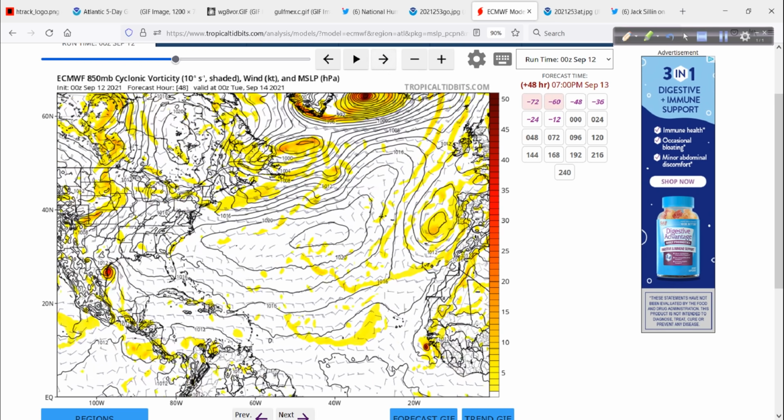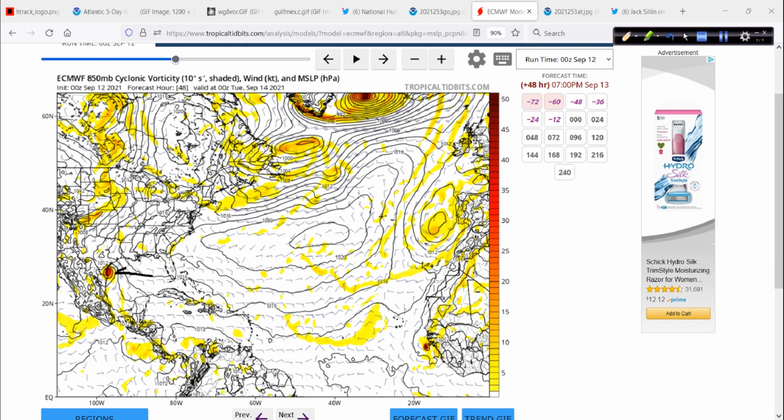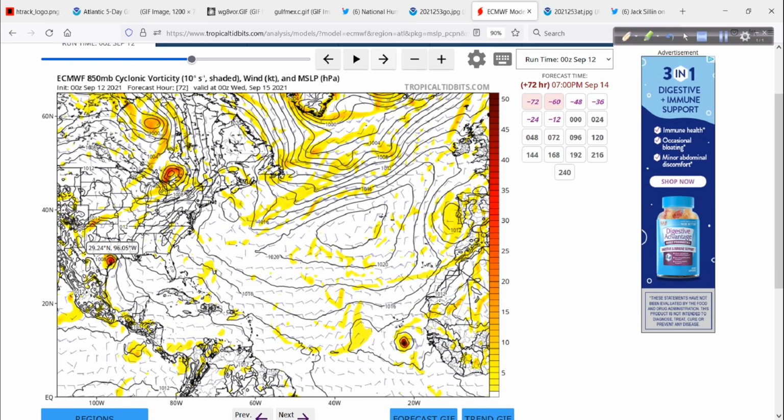So by 48 hours out, European showing this system pretty close to the Texas coastline. The GFS is a little bit more offshore. That's going to matter. The more offshore, the stronger it could get. You know how that works, right? This system really doesn't do much, and there's the impulse coming off Africa by 48 hours. Finally, by day 3, 94L coming in very close to or over the Houston area.